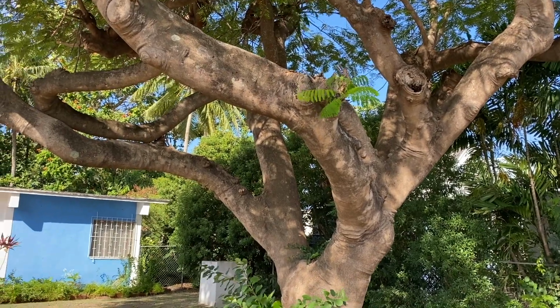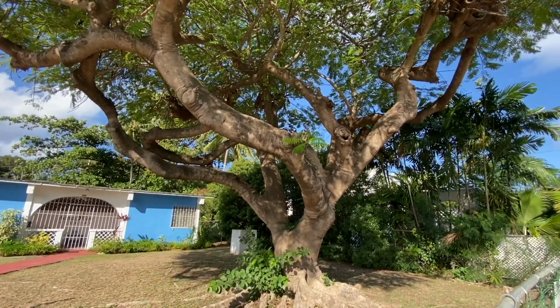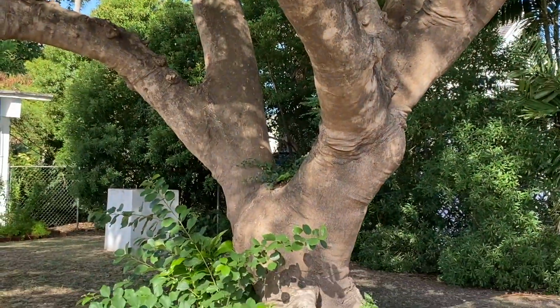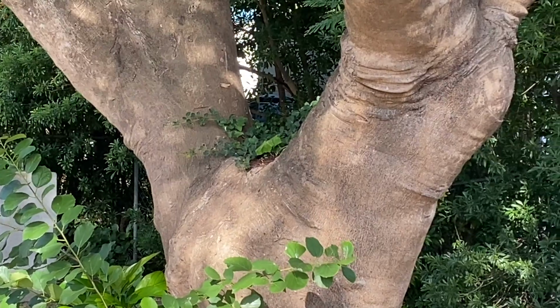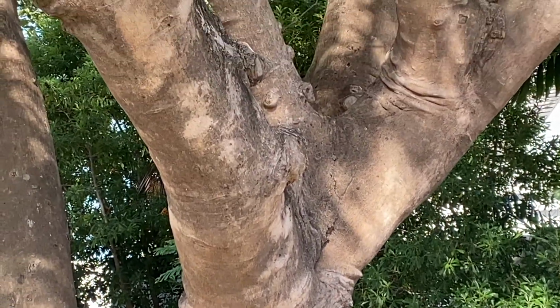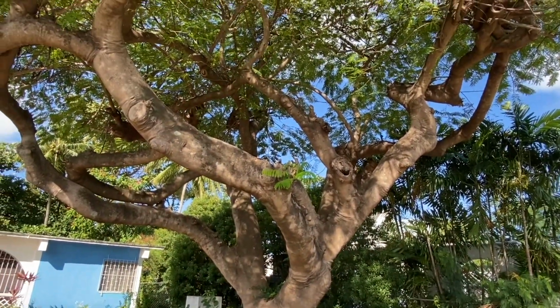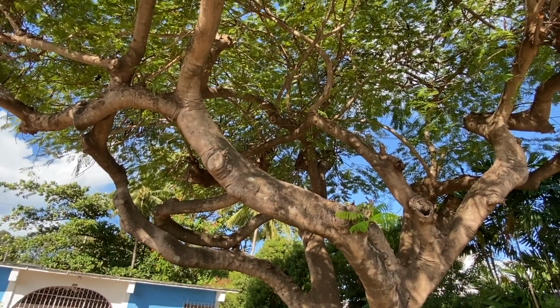Flamboyant Avenue is named for its flamboyant trees. Look at this, folks. I don't think you can understand how big this sucker is. Look at this, it's beautiful. Huge. And in the spring, these trees apparently flower in beautiful pink flowers or orange flowers.